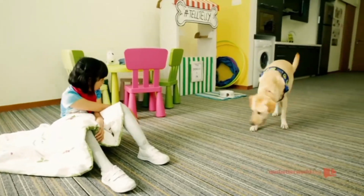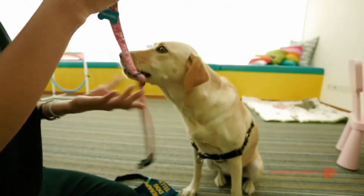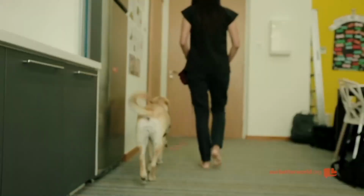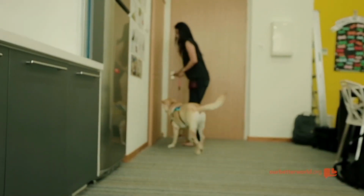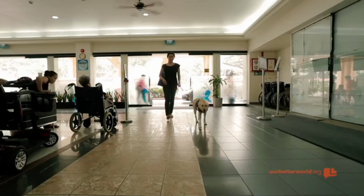Telly's a very special dog. I think she has a friendly temperament, she's warm. The first time I met Telly in a prison actually, I was testing a few different dogs to be my partner for therapy. She ran up to me, she put her paw on me, she licked my face. She was very friendly and it was kind of like love at first sight, right?